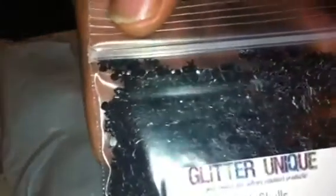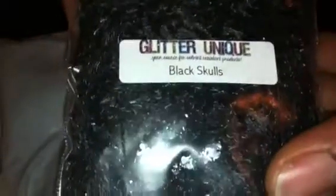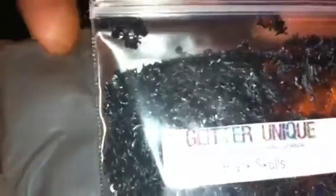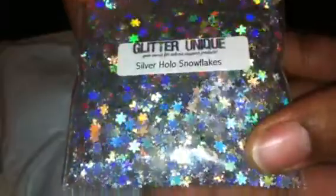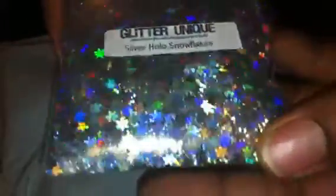I got the black skulls. I wanted the white ones too. Sorry about the glare, you guys. I wanted the white ones too, but they were all sold out of the half ounce sizes. So, got those. And I got the silver hollow snowflakes. And I wanted the white ones, but they were all sold out of those too. So I got the silver ones.